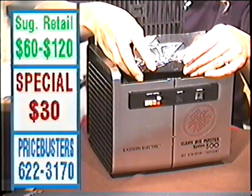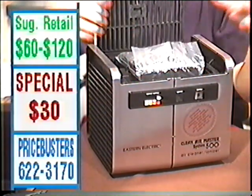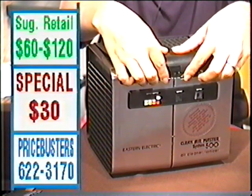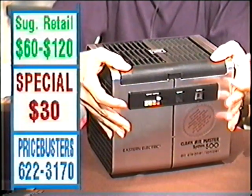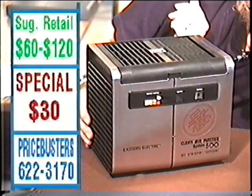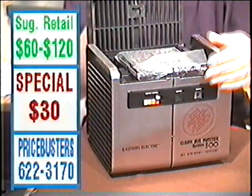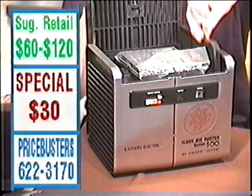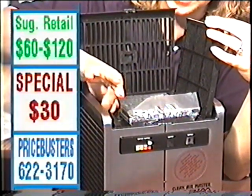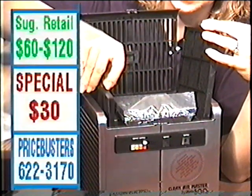You can also order them from the company themselves. This is made by Eastern Electric, and this is a very nice ionizer. Does it have filters? Yes, it does have carbon filters on both sides. You want me to open it up and show it? Here's the little filters that are on the side. It's triple filtered, huh? Yeah. Double filtered, I guess. You're going to have super clean air.